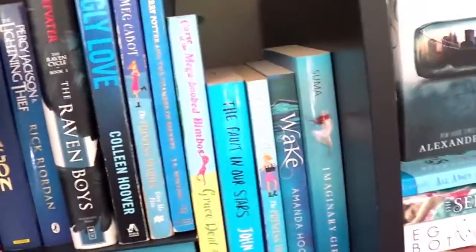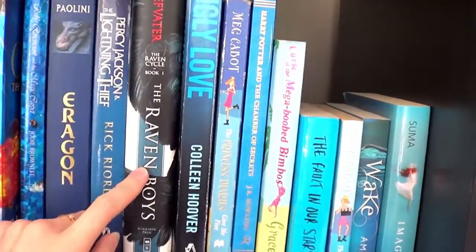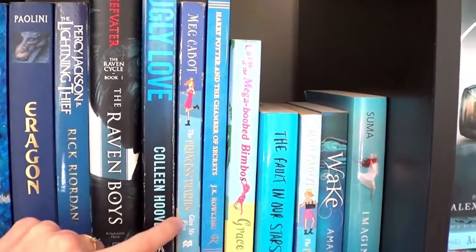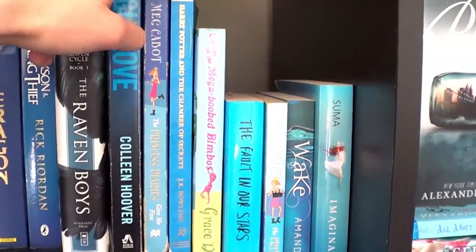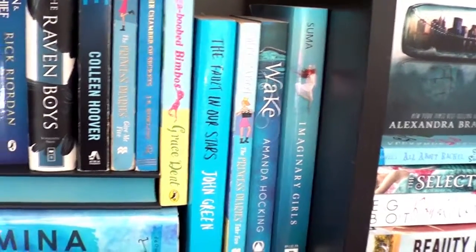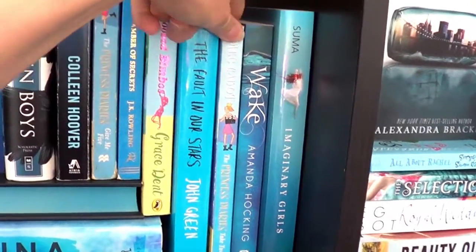Eragon by Christopher Paolini. Percy Jackson and the Lightning Thief by Rick Riordan. The Raven Boys by Maggie Stiefvater. Ugly Love by Colleen Hoover. The Princess Diaries Give Me Five by Meg Cabot. Harry Potter and the Chamber of Secrets by J.K. Rowling. Curse of the Mega Boob Mimbos by Grace Dent. The Fault in Our Stars by John Green. Princess Diaries Take Two by Meg Cabot.